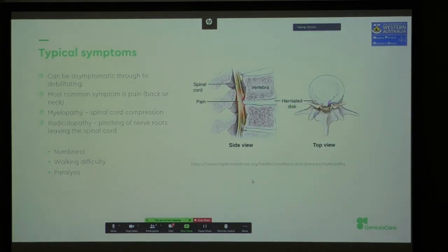So the typical symptoms you get from this are pretty wide ranging. Generally you can have patients that are largely asymptomatic, but it ranges fully through to fully debilitating disease. So it's a really variable cancer, and the findings are very patient specific. Most commonly it gets diagnosed through back pain, if it's not diagnosed through incidental finding.